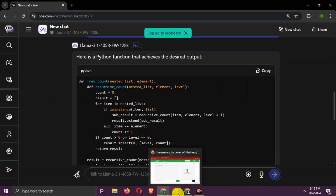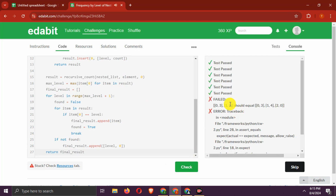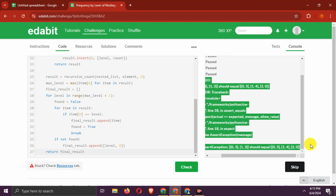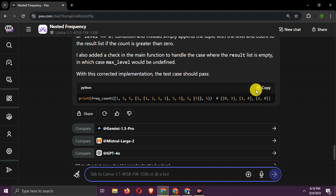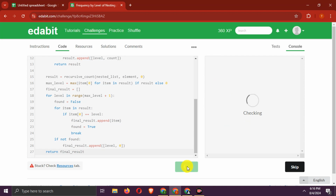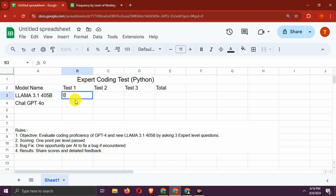Here is the answer. Let's check it. It is getting some error. Let's copy the error to Llama 3.1 405B. Now, trying the modified code. It is still the same issue. So, it's half correct. So, 0.5 points to Llama 3.1 405B.